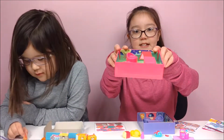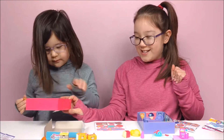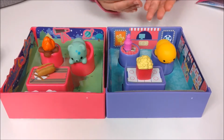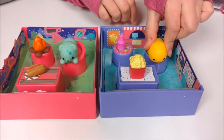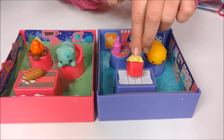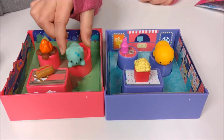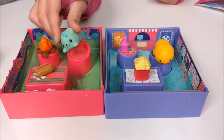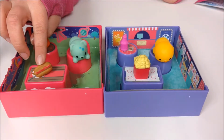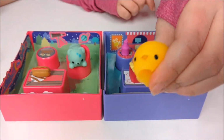And here's my sister's campsite. And they both look so cute, don't you think? Yes. So here's my soft and slow squishies movie theater set. Got my little ducky. Got my grape soda. I believe it's grape soda. And my popcorn. Sissy, we both got animals. Yeah. And here's my sister's. I believe it's maybe a bear. Maybe. I don't really know. Got its little campfire. And a hot dog. Ketchup on it. And all of these are really, really, really squishy and totally adorable.